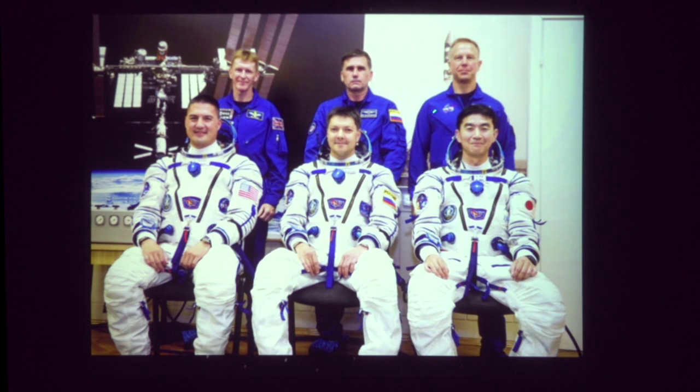This is the backup crew, an American, a Russian, and a British astronaut. And the one thing that struck me throughout this is the backup crew is always along with the primary crew during the press conferences and things. These guys look really happy. The backup crew, not so much. But they get to go next. So I expect they'll be smiling in December when they launch to the station to replace these three guys.